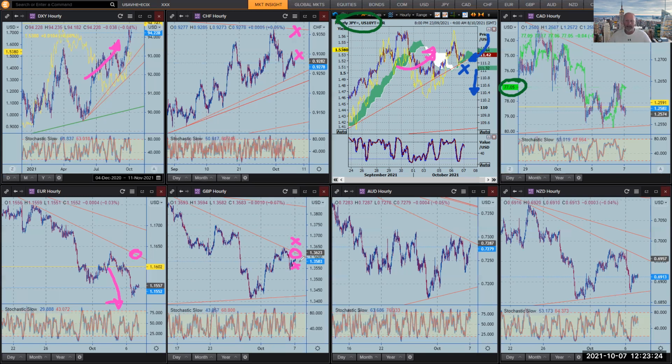And then the liquidity comes back in straight afterwards, right? So that's something you need to be aware of. Now, the Aussie, it's quite strange, right? It's just sort of been banging away here.